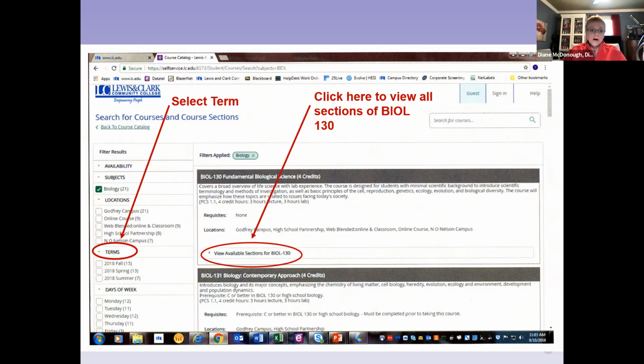So then once you pick one, it'll allow you, I think it says add to your schedule or something. I apologize, I'm not real familiar with this because I never have to use it, but I think it's pretty user friendly. And if you see a course you want, but you're not sure how to register for it, you can always contact the enrollment center. Their number is 468-2222. And they can help you get signed up for classes too.